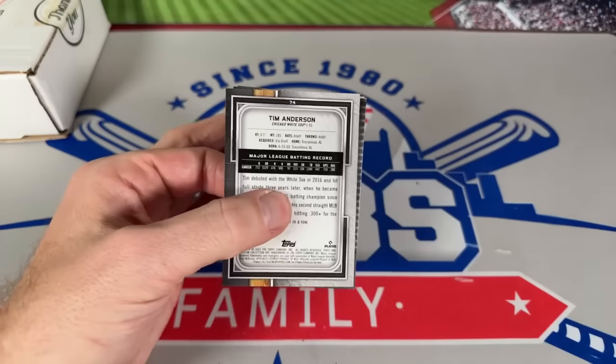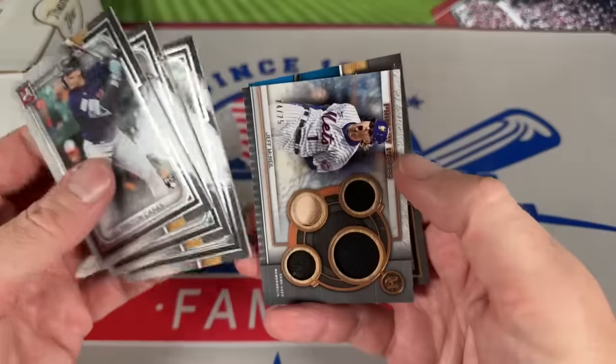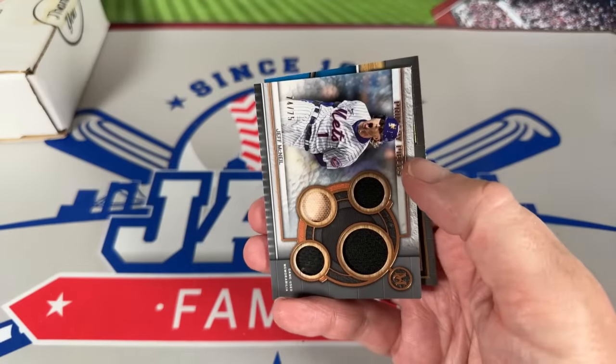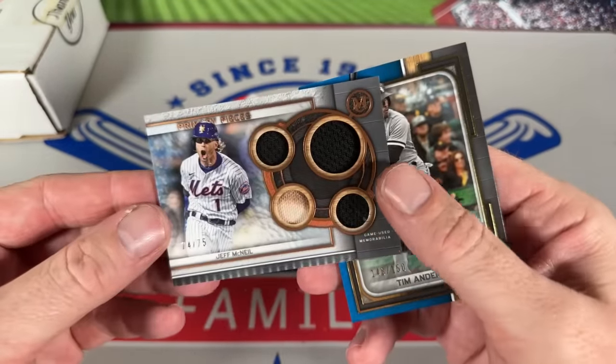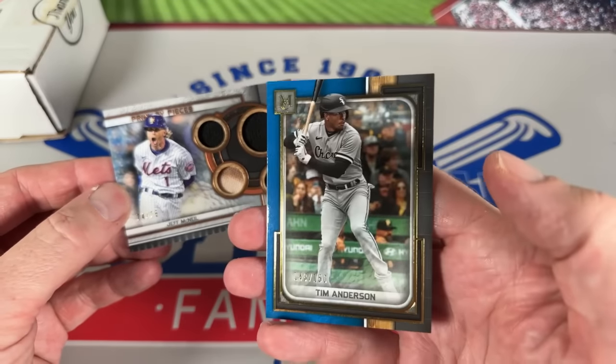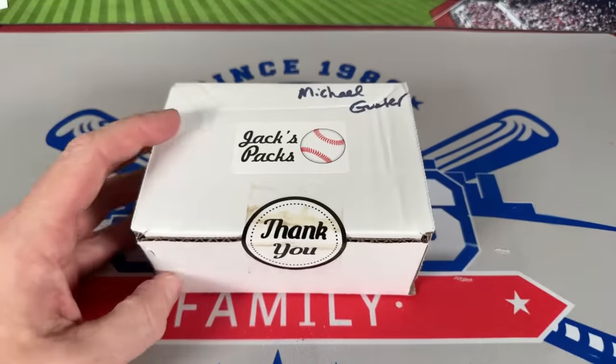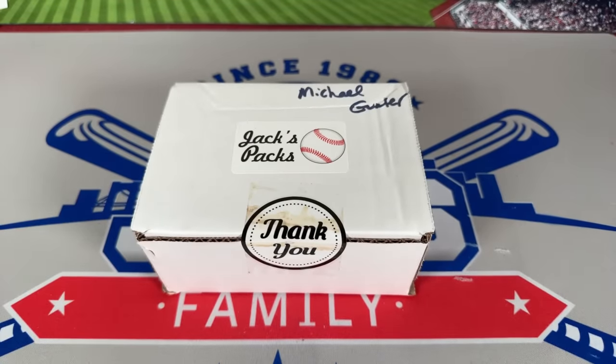Let's see who we have in our final pack right here. We have Tristan Casas and a Jeff McNeil, who won the batting title 2 years ago, number 275, quad relic, 4 pieces of his game-used jersey there, and Tim Anderson, number 250. So that will conclude the Museum Collection round. We're going to open a Jack's pack and do some Bowman Draft. Are you staying?